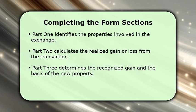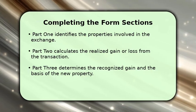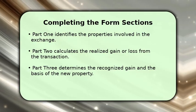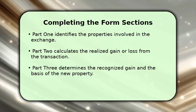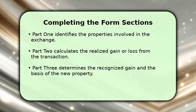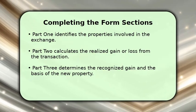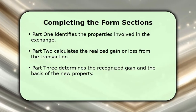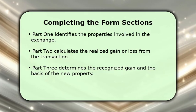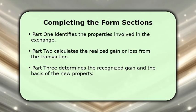Let's walk through the form's main sections. In Part 1, you'll provide details about both the property you gave up and the property you received, including their descriptions and dates. Part 2 is where you calculate your realized gain or loss, which is the difference between the fair market value of the property received and your adjusted basis in the property given up. Finally, Part 3 helps you determine the portion of your gain that is recognized for tax purposes and establishes the new basis for your acquired property.